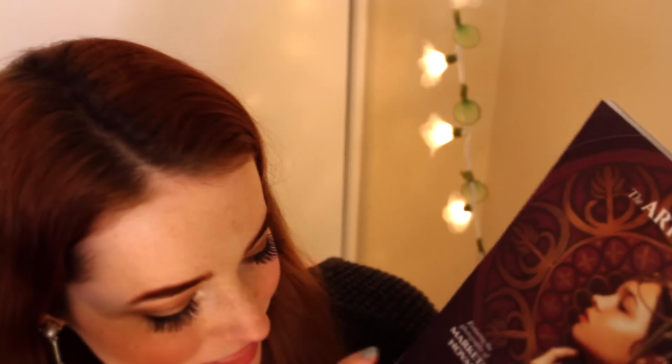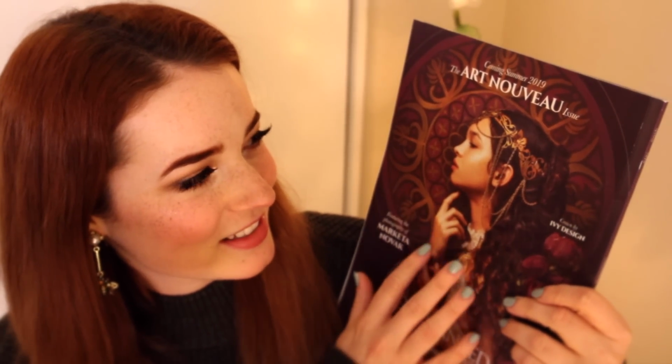And I'm extremely excited to see that on the back they've revealed the theme for the summer 2019 issue. Art Nouveau. Doesn't this image look gorgeous? This golden filigree crown draped in chains by Ivy Design. Beautiful, elegant positioning of the hands. I've always been jealous of people who can do hand modeling. I feel like I've got sort of stubby, gnomey hands, and so it doesn't look quite so glamorous when I do it.